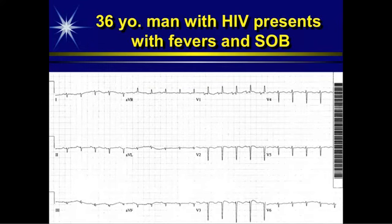Here's another case, a 36-year-old guy who comes in with HIV, with a fever of 102 and a little bit of shortness of breath.